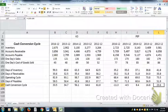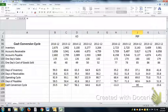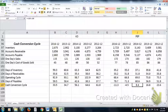Alright, so it's gone from 24 days down to 17. So essentially it went from 3 weeks to 2 weeks to 1 week to negative a week, and now it's almost negative 2 weeks. So Pepsi Cola is much more effective at managing its cash conversion cycle than our good friends over at Coca Cola. There might be good reasons for that.